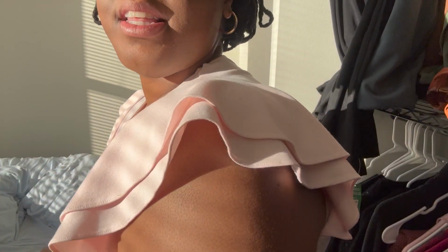Hey guys, happy Tuesday. So quick outfit of the day because I am about to be late for work, but I have on a pink top. I'm trying to get my lighting and everything right, but a nice flowy pink top, excuse the unmade bed, with the sleeves, and it's just regular pink. And it is in honor of my sorority. Today is our 75th chapter's anniversary, so we all are wearing pink, taking pictures and posting it on social media.